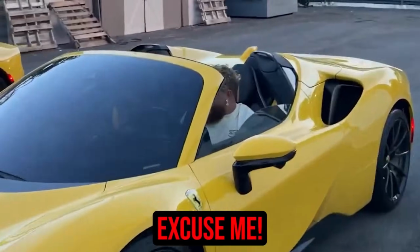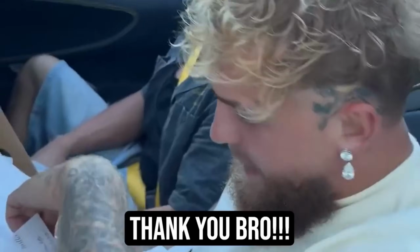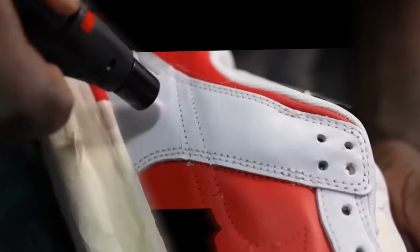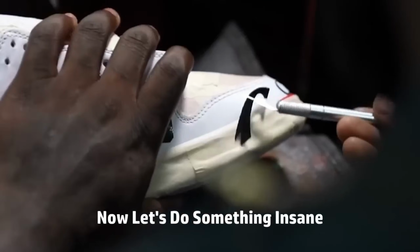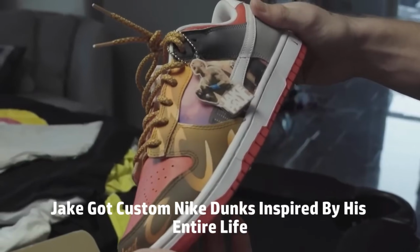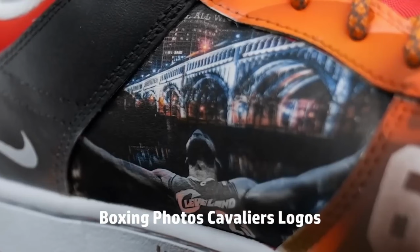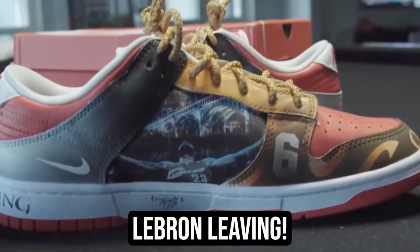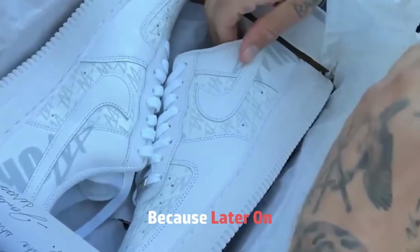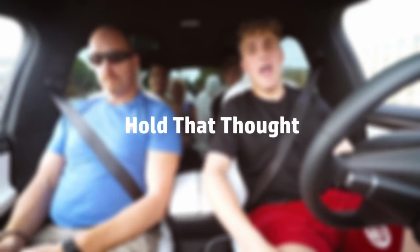Shoes, that started small, then went crazy. Now don't get comfortable, because the moment Jake looks down at his feet, logic leaves the chat. He once got gifted custom Air Force Ones with his W logo on them. Cool, clean, respectable. Then someone said, nah, let's do something insane. Before one of his fights, Jake got custom Nike Dunks inspired by his entire life. We're talking Ohio skyline, boxing photos, Cavaliers logos, LeBron James references. These shoes were storytelling in sneaker form. And guess what? They originally cost around $100, because later on, Jake casually spends over $64,000 on shoes in one shopping trip. Hold that thought.